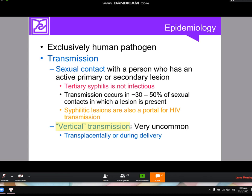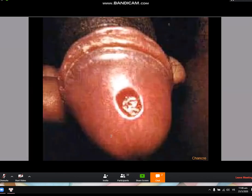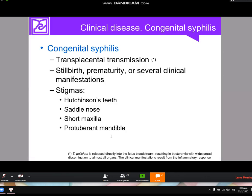If a pregnant woman becomes infected, she can transmit the disease to the fetus transplacentally. And the fetus may suffer a severe disease, and also the newborn. That is the problem. So what happens when a pregnant woman becomes infected? Transmission to the fetus, and the fetus may be born dead. That's called stillbirth. If not, the newborn may suffer severe malformations that I will show you now.